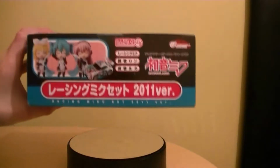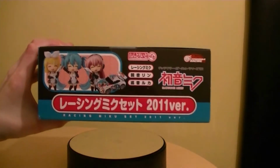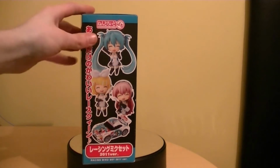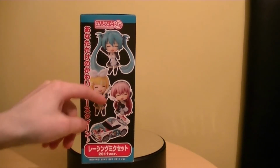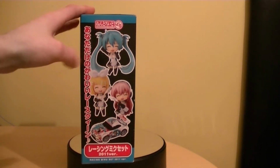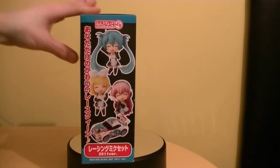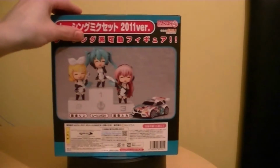The top there, there's some really cool details on there. Also on this side, you got Hatsune Miku there, you got Rin, you got Luca, you got the racing car with the decals with Miku on it. Now let's have a look at the back of the packaging.